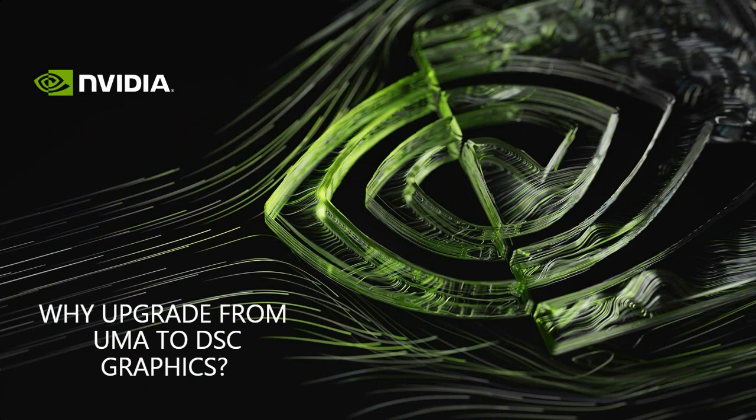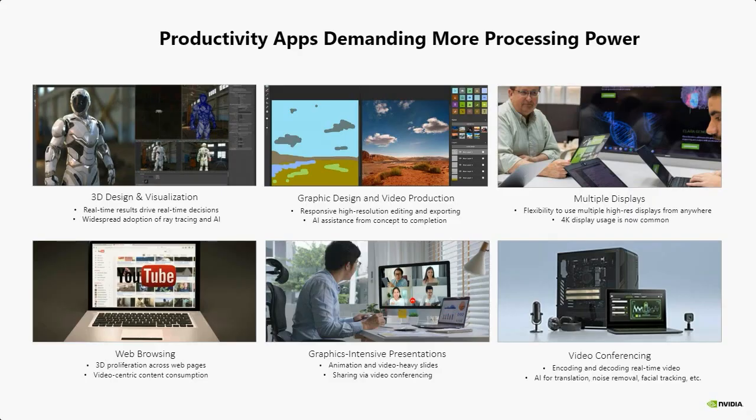Jumping over real quick, not only can these super high-end users that are doing really cool complex stuff benefit from a GPU, we also have some really great entry-level GPUs, which your typical office worker can benefit from. So productivity applications are demanding more processing power than really ever before. Not everybody's doing 3D design and visualization, but if you're in marketing, you're doing graphics design, maybe some video production. But I think all of us can agree almost everybody is using multiple displays. That's the standard. Web browsing, everybody is doing, watching a video.